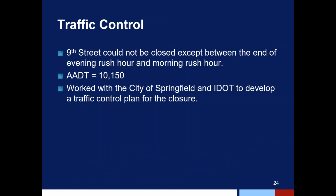In order to set the bridge over 9th Street, 9th Street had to be completely closed. The closure of 9th Street had to occur when traffic volumes were low. The annual average daily traffic count for this portion of 9th Street is 10,150.